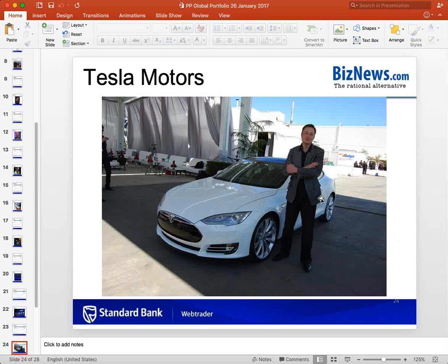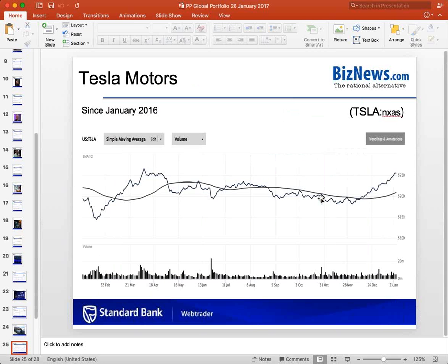And here's an even more fortunate purchase. You know, how lucky can you get? We finished our purchases of Tesla in the three-month period just before it started moving, and that was in November. And this share has now risen 28% in the past month. Elon Musk, a Pretoria-born boy who immigrated to North America when he was 17 years old, is in the process of transforming three industries.